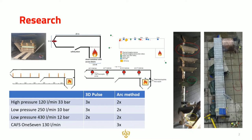We used a high pressure hose, commonly used in the Netherlands, 120 liters per minute, 33 bars. Two types of low pressure hoses, 250 and 450, 10 and 12 bars. And we used the CUFS 1.7 system. As you can see, we only used the arc method for that. It's not fitted to use in the pulse method.